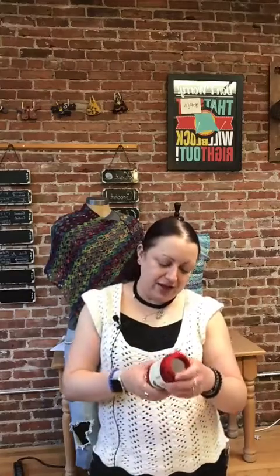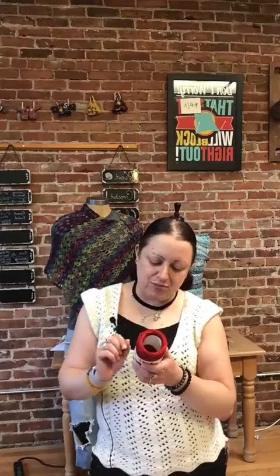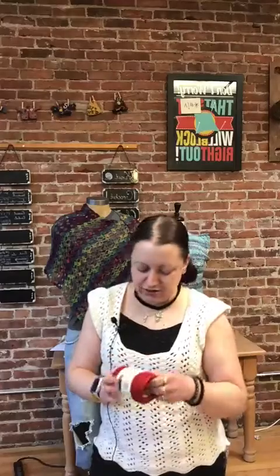This is also part of our summer clearance. So this is normally $17.99 per ball, and it is now $13.49. This yarn is really, really great for accessories because it is paper. It's a linen, paper, polyamide blend, and it's a DK weight yarn. We have it in 3 colors.